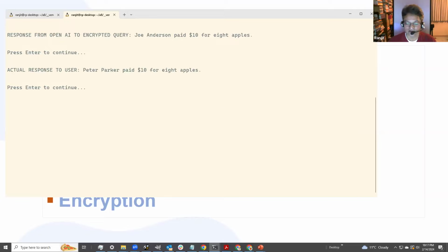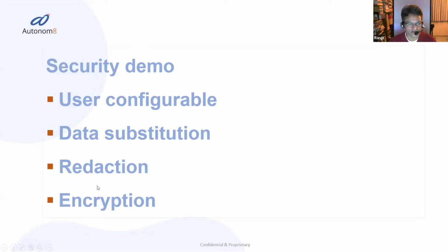So this is just a simple illustration of techniques that we can use to protect PII from actually going to these third-party LLMs. And as just a quick note, this is user configurable. We use data substitution, redaction, and encryption.